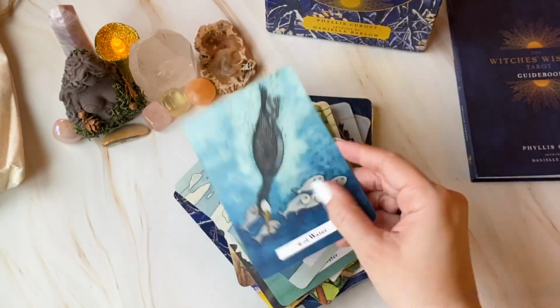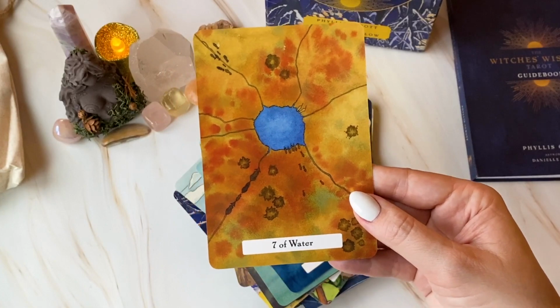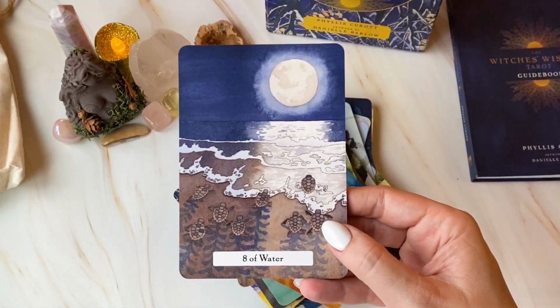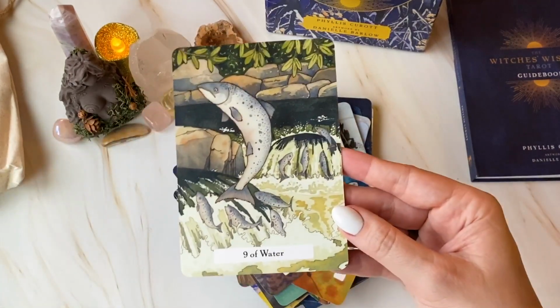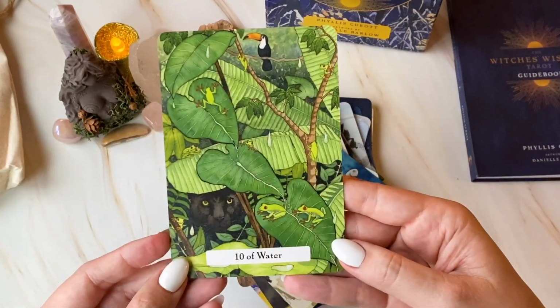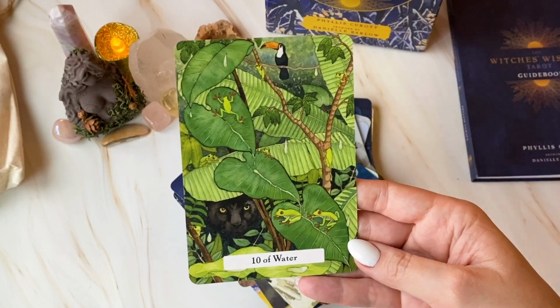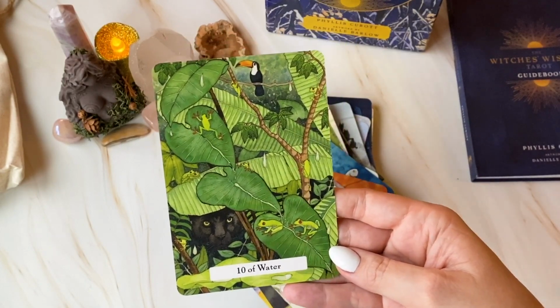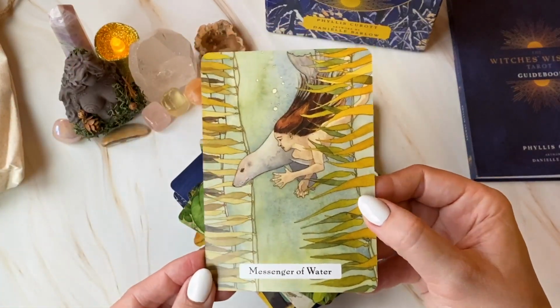to my witchy soul. Oh, look at that, the watering hole from an aerial view. More little turtles. I know a couple of people in my life who will really, oh God, this is beautiful. Look, you can just dive into that card and look at the frogs, and then there's the toucan and the jaguar. Oh, look, almost like a selkie.